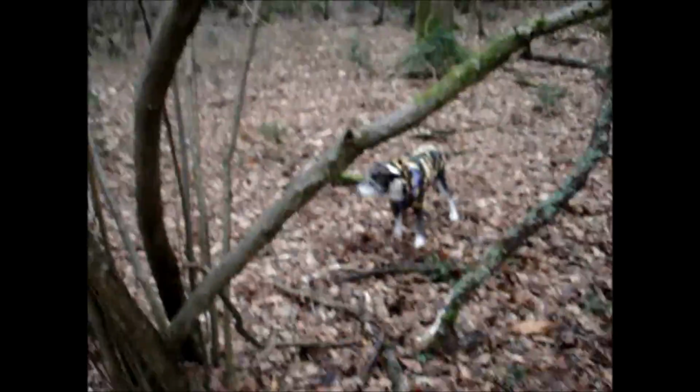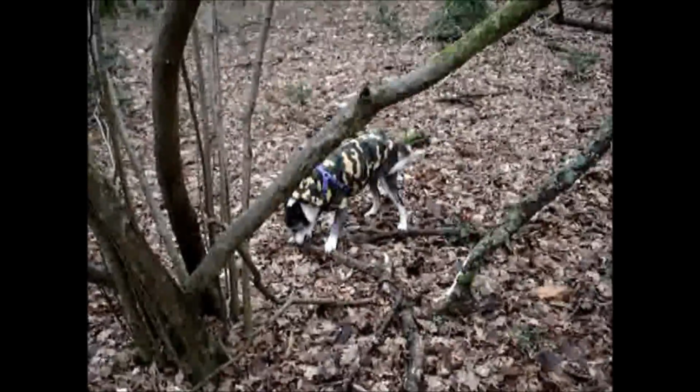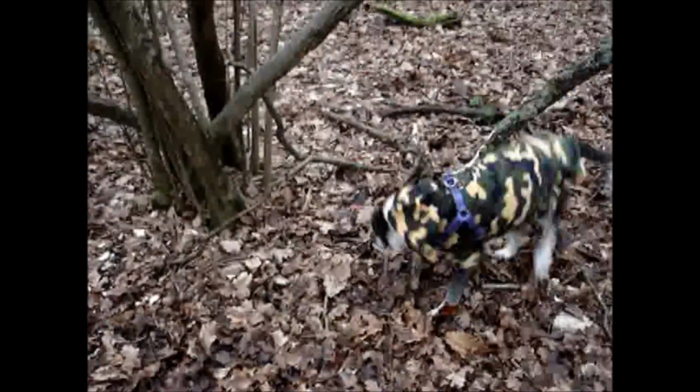Ah, the dog's come to life again. Where's the stick? Where's the stick? Get a stick then. You're playing with a stick. Go on, you're giving it a chew.